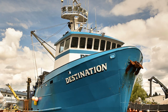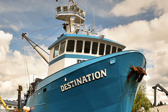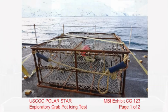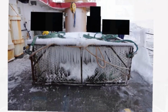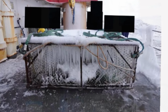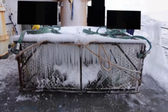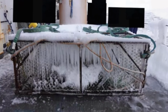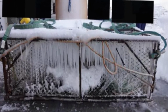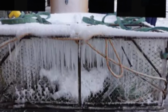Due to the repetitive nature of these incidents, the MBI requested RDC assistance in determining how ice accumulation occurs on non-solid surfaces, such as the webbing on a crab pot, as well as the added weight of ice accumulation over time. The RDC conducted its initial test with the Coast Guard cutter Polar Star during an Arctic Winter West patrol. Operating limitations prevented an in-depth analysis, so the RDC planned a full series of follow-on tests in a controlled environment chamber in the U.S. Army Cold Regions Research and Engineering Lab.